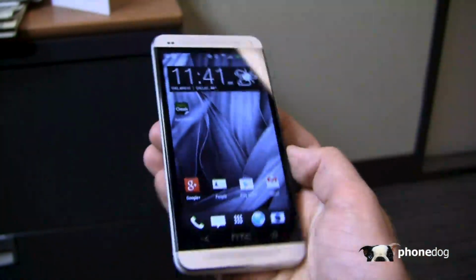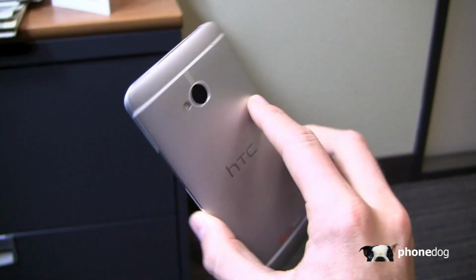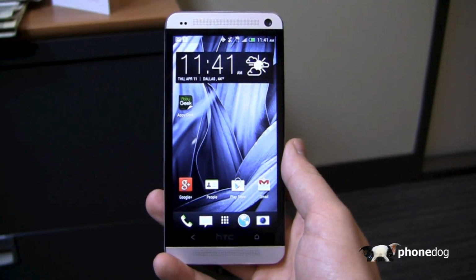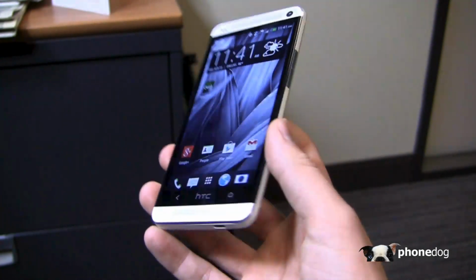This is a fantastic smartphone. And again, if I had the LTE version, I would most likely carry it. Love the way it feels in the hand. Love the rounded edges. This thing is fast, and it definitely deserves its first place spot on PhoneDog's official smartphone rankings. I love the HTC One. I would recommend it to anybody seeking a great smartphone all around.